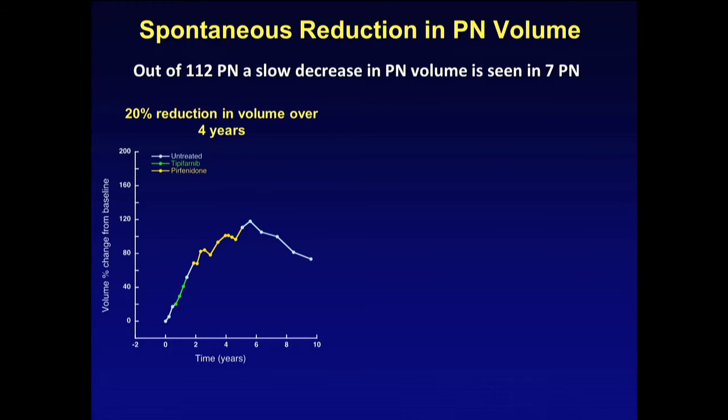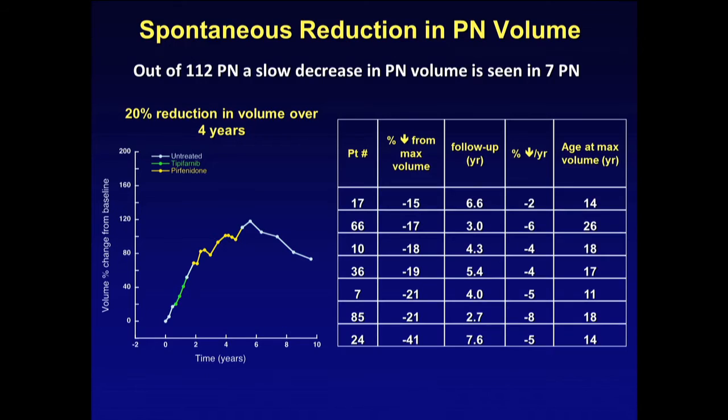Another, I think, really interesting aspect about studying the natural history is that, and I didn't believe this in the past, but there is spontaneous reduction in tumor growth after the tumor reaches a maximum size. This is one patient, and you can see how his tumor grew faster, then it slowed down, and then after reaching a maximum volume, you can see a slow decrease in size over time. We have seen this in several patients at the NIH, and the patients are shown here. Typically, they are adolescents or young adults, and the decrease in size is slow over time.